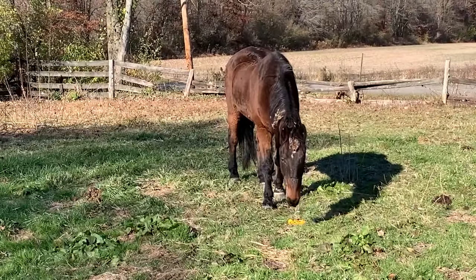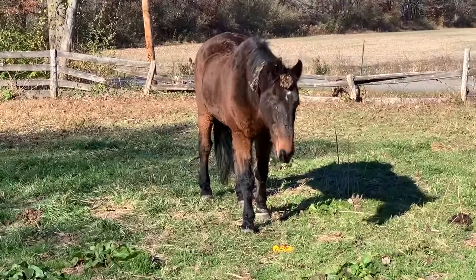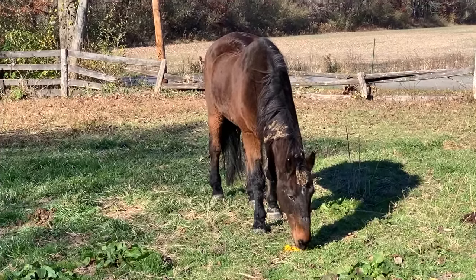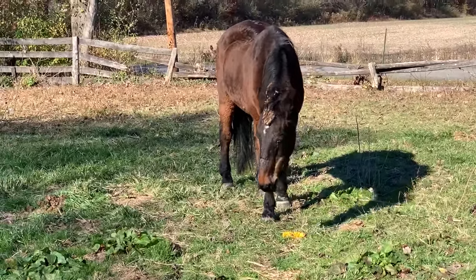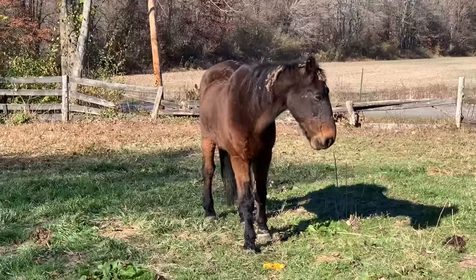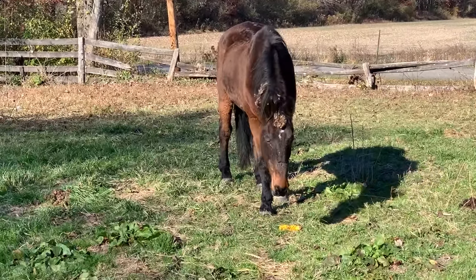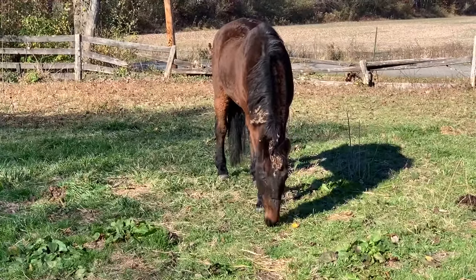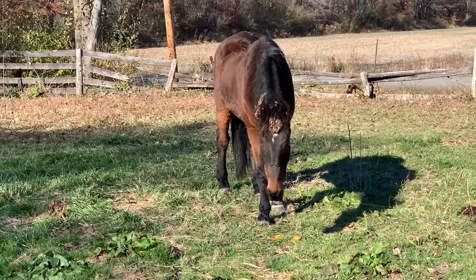There's my horse. Oh, he's got some burrs. Got to get those burrs out. Got a bunch of them. He is old. I bought him back somewhere around 2003 or 2004, somewhere in that area. So I've had him close to 20 years, and he was a few years old when I got him.